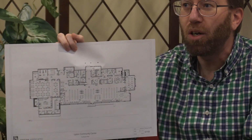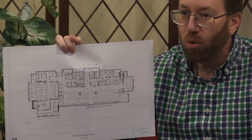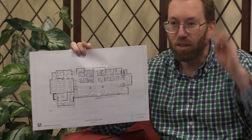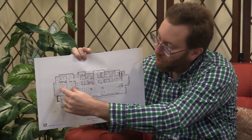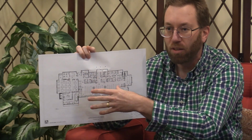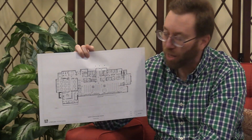Matt, are those windows up top there? Those are what they call a clerestory or a light monitor. So those that you can see when you're driving past and they're lit up at night, those are along the peak right here, and they just let natural light into the space. So it'll be just a nice, bright, natural area.